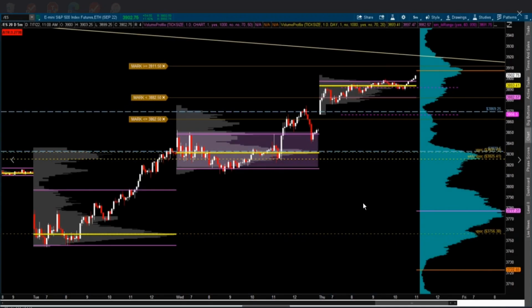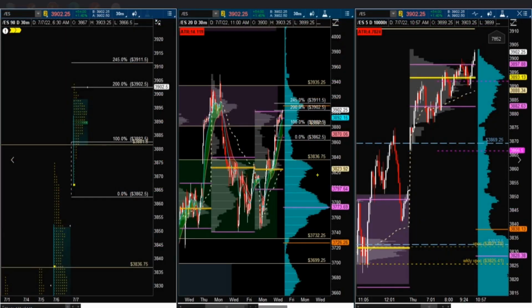And here's a chart of the ES with that first scale out level taking off. And you see that it pushes up here. So now we're basically looking for this target level to get hit at 3911.50. And here are the volume profile and the market profile chart. Here, the market profile came up and tagged this 3902.50, the first scale out level. It put in a clean high. And also notice this tick chart is moving up, although it's a little bit of a cutoff in volume here.